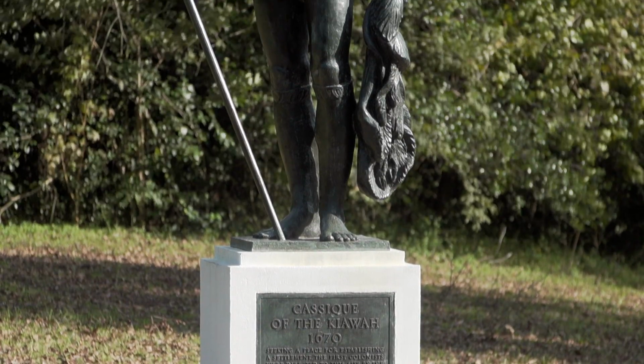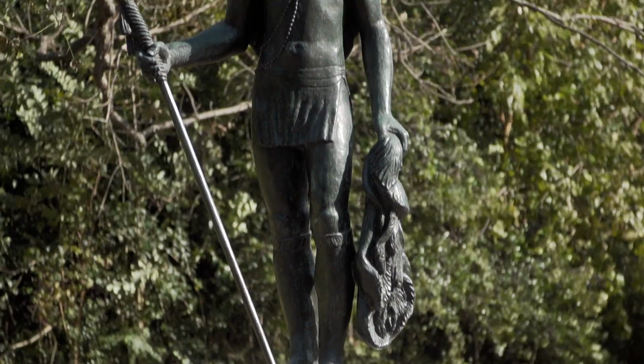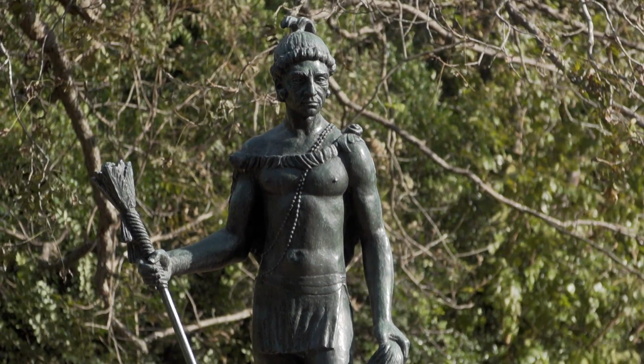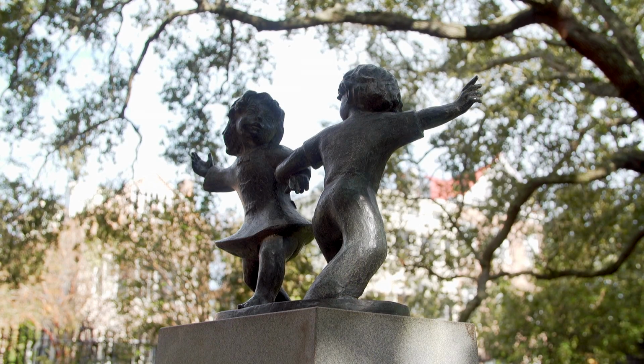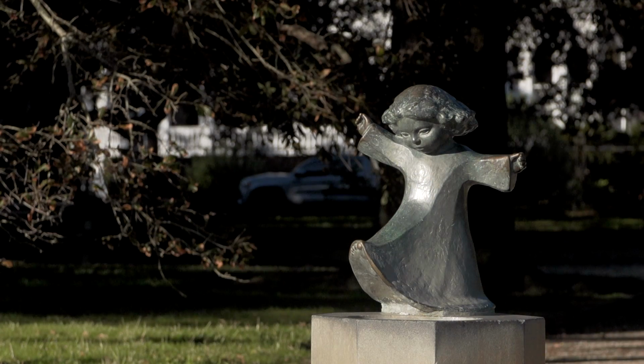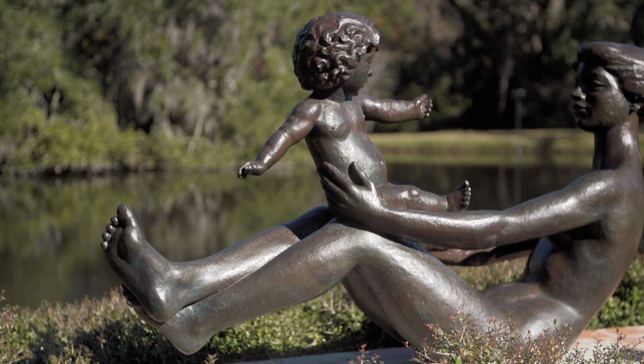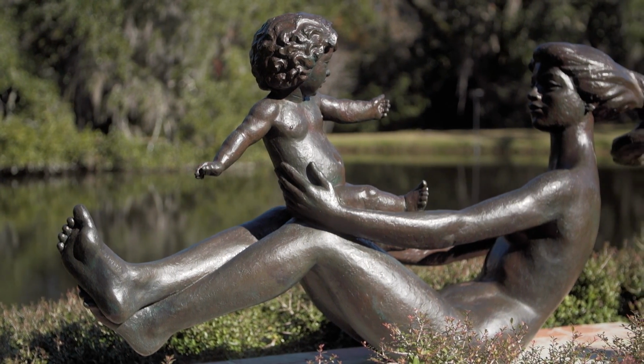They also stand in unison with other public spaces featuring the art of Willard Hirsch. His sculptures and reliefs can be seen today at Charlestown Landing, Washington Square Park, White Point Gardens in Charleston, Brookgreen Gardens in Murrells Inlet, South Carolina, and a dozen other places.